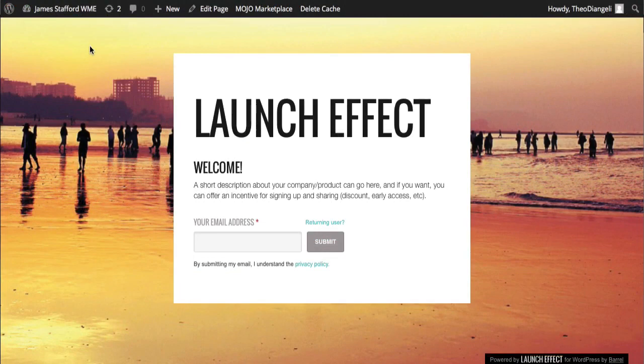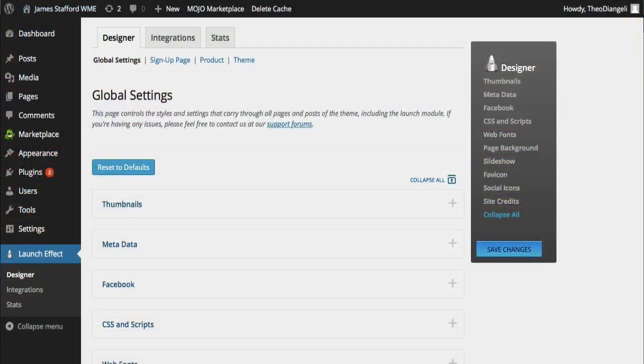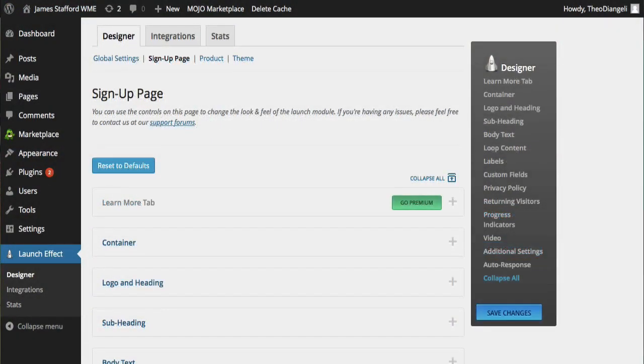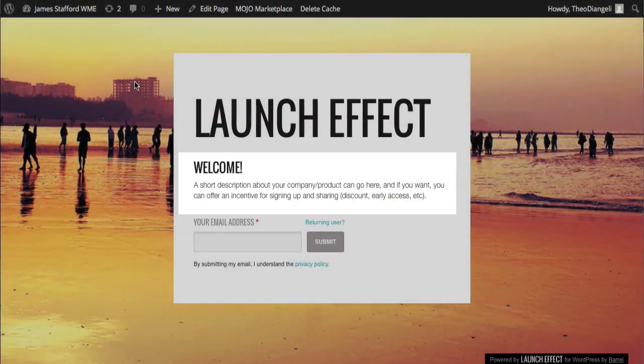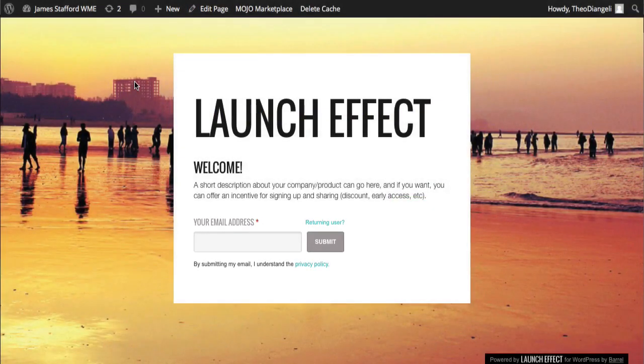Let's get back to the designer. Hover over here and click on Launch Effect Settings. Let's have a look at the Signup page settings. These settings change the look and feel of your website and how this area of the website looks, the text, what comes up after someone submits their email address, among other things.